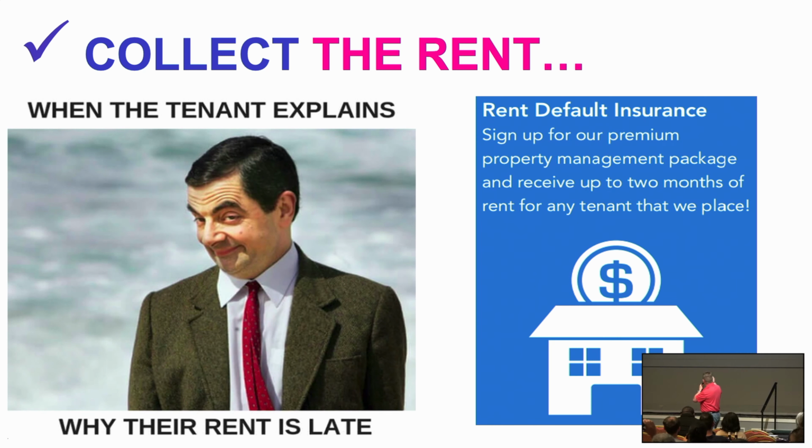And I love this one, right? That's actually the look that we get a lot of times when we hear why the rent's going to be late. And we've heard every excuse in the book, as you can imagine. But trying again to give you another reason to use us, we have a rent default insurance. I don't know of any other property management company that does this in Houston, where we will give you up to 2 months rent if the tenant doesn't work out. Tenant moves out in the middle of the night, we apply a security deposit, still doesn't work, we'll go ahead and give you that rent, up to 2 months rent, until we get another tenant in.